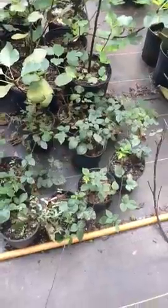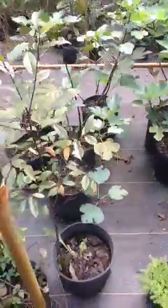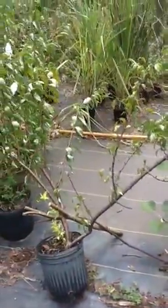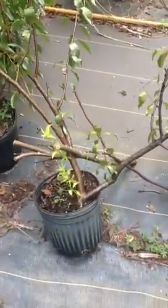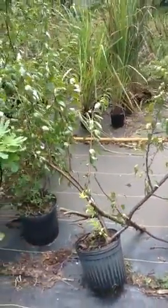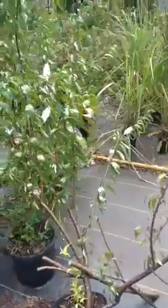These are some of our Thornless Blackberries, and I believe that's a wild cherry. This was a type of pear, and this thing got huge, and it was actually growing in a 1-gallon pot, the poor thing, and it pretty much was growing with no soil and got huge. So that's pretty hardy. So we focus on stuff like that that's real hardy for the area.